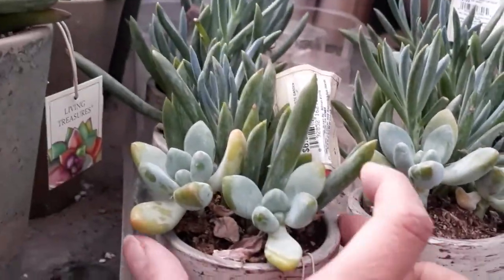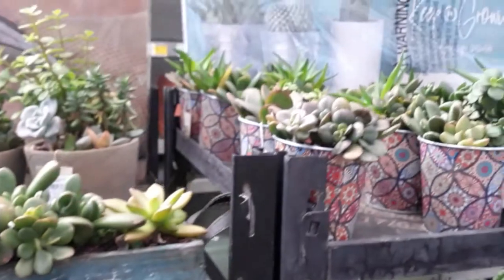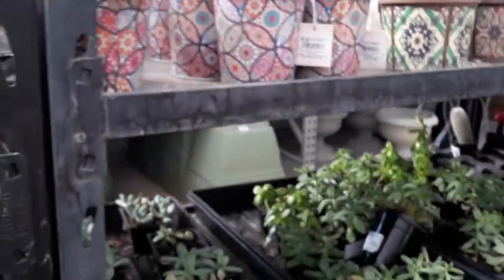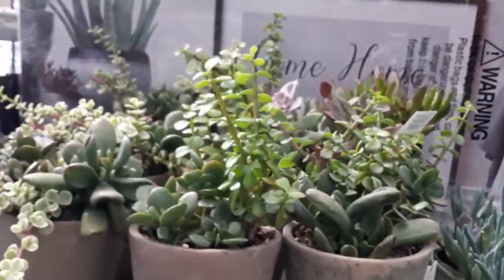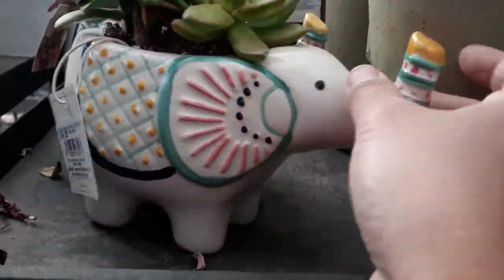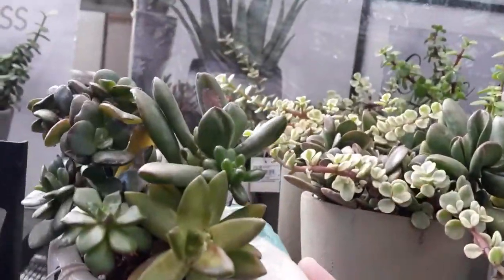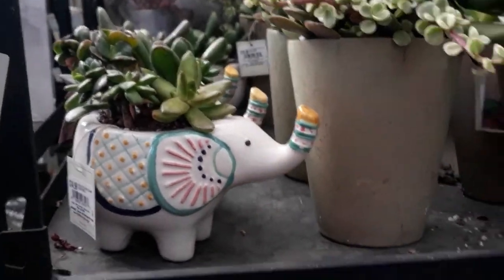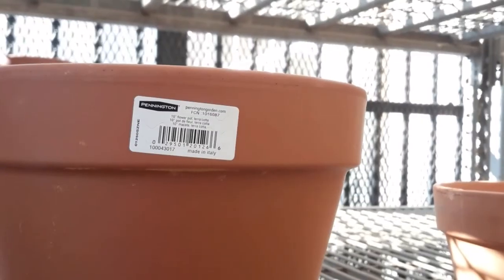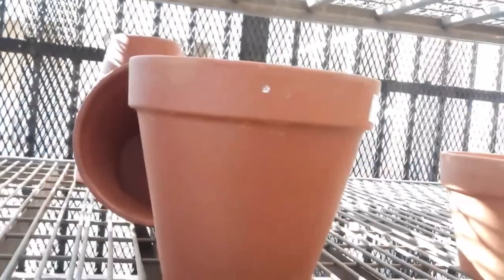They also have this for $6.98. Look at this cute elephant. $14.98 for this little. Ayan. Cute lang yung lagayan niya, guys. I think mura na siya pag may ganyan na. I find this terracotta pot. Ayan. $6.28. So, I'm gonna go get 4.